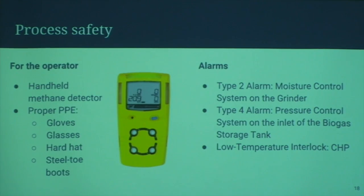It is a level control system to ensure that overflow of the tank does not occur. Okay. And in regard to process safety for the greengrocer, there's not a whole lot of negative things that can occur with this. The one thing that is potential is a methane leak, as we are combusting methane and it is a combustible gas, so we intend to give the operators handheld methane detectors just to keep a watch for any leaks, and also provide them with proper PPE: gloves, glasses, hard hat, and steel-toe boots.